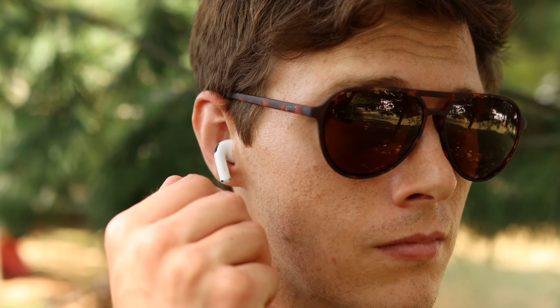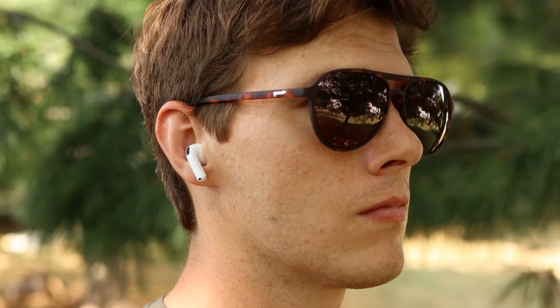However, the AirPods 4 do, in my opinion, the best job of staying in my ears. The 4 and the 4 ANC having the same geometry, I'm kind of bundling them together here. I can do burpees with these, I can run with these, I can do anything I want to do. They stay in my ears personally, the absolute best.